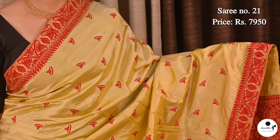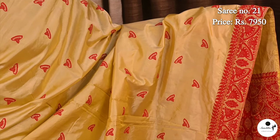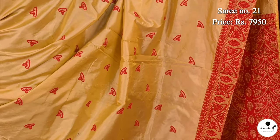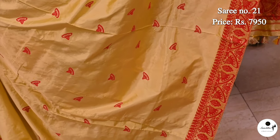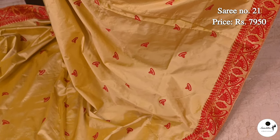Jhapi is one of the traditional symbols of Assam. Most demanding jhapi design we get to see in this saree, an iconic red color in the entire body of the saree. Border and pallu is filled with jhapi work in resham weaving. Saree number 21 priced at 7,950.